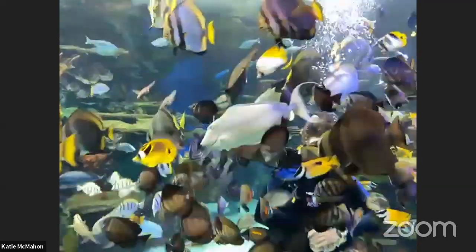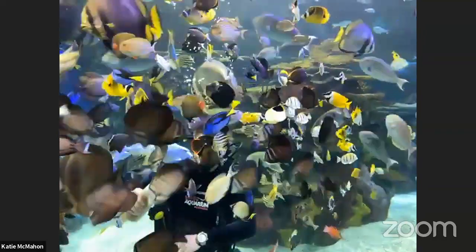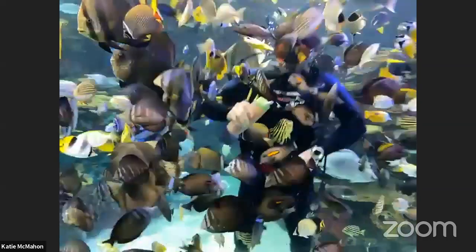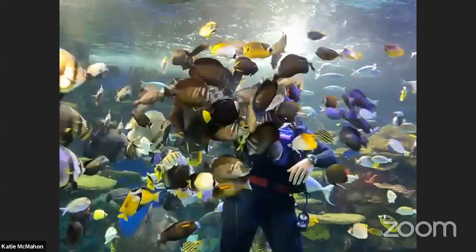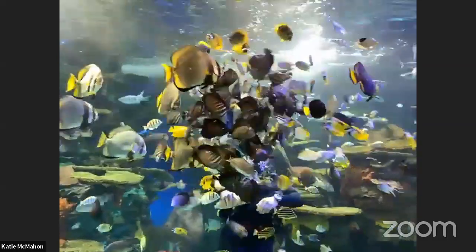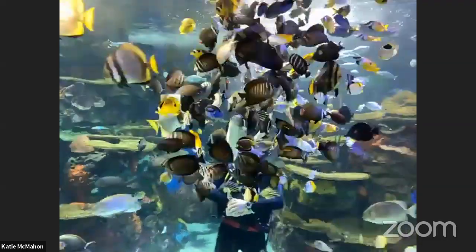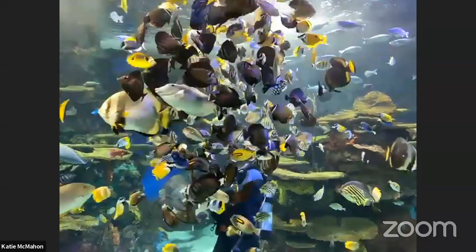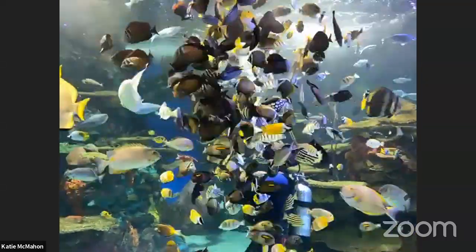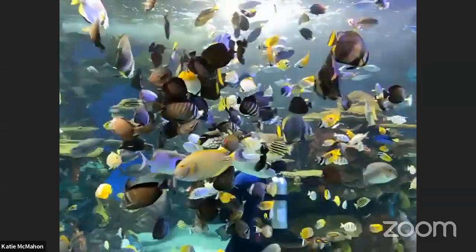Climate change is something that we talk about here a lot at the aquarium. It's affecting a lot of our animals in different ways. Coral reefs in particular are being affected by increasing ocean temperatures. So by putting additional carbon dioxide into the atmosphere, the global temperature is rising, which I'm sure you've heard about. You might have heard about it called global warming. But that climate change or increasing ocean temperatures has a huge effect on corals, and it's not a good effect.